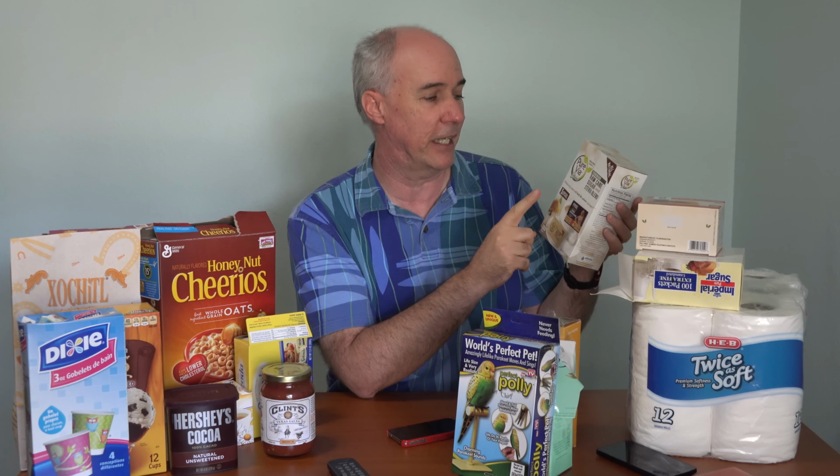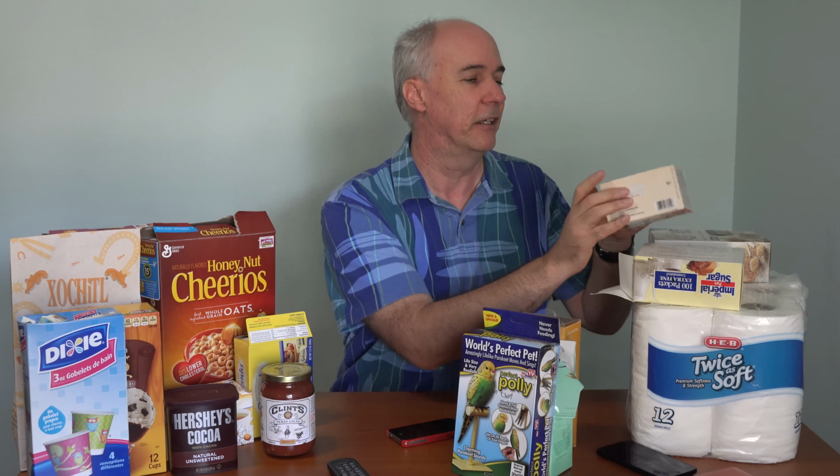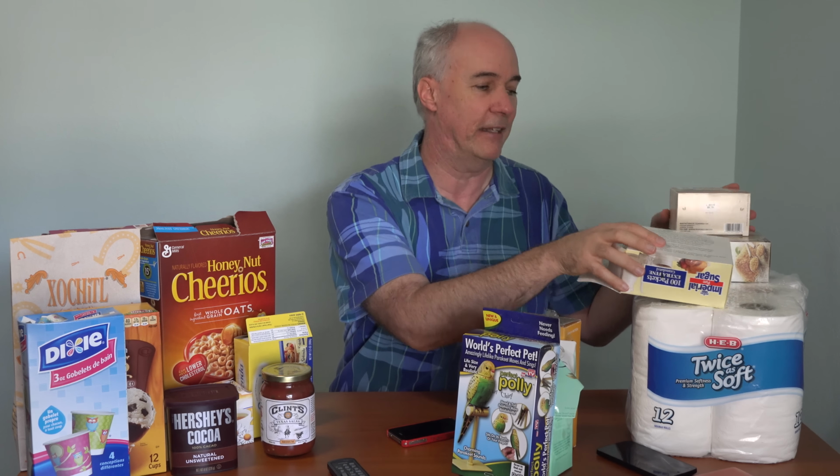These are some other products from our pantry that it either had no information or didn't recognize the product. This stevia sugar mix for sweetening, mango tea by a company called Versana, and this really surprised me, that Imperial sugar packs, that they didn't have information on them either.